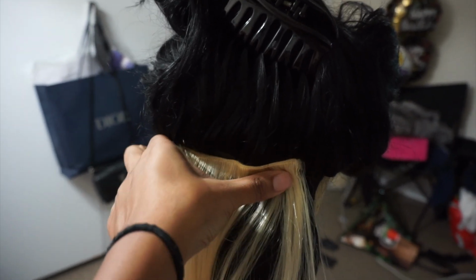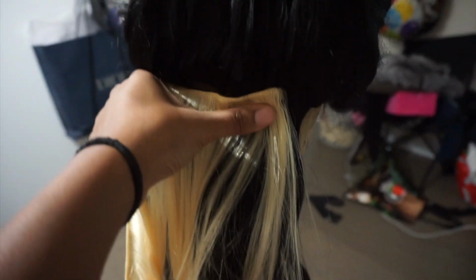After I dyed it, I parted where I wanted the blonde bundles to go. I did every third or fourth row, kind of used my discretion. Okay, you guys, so I added the blonde, as you can see. I added a track in the front.